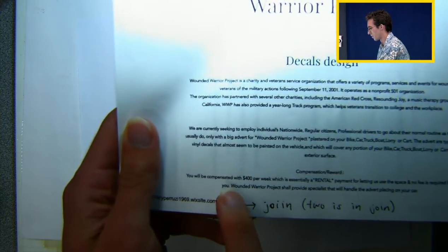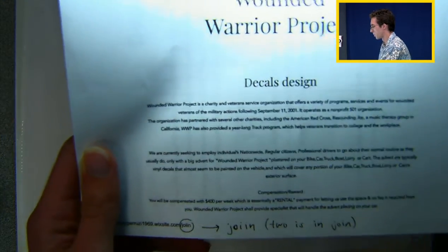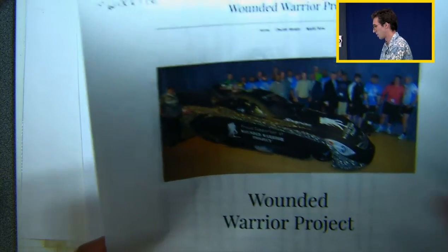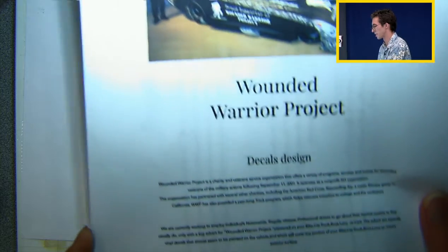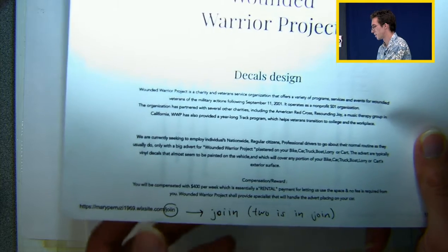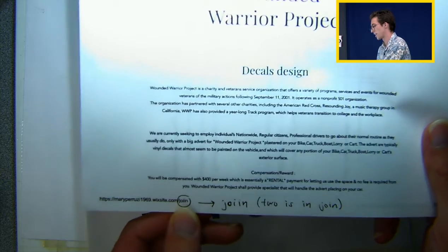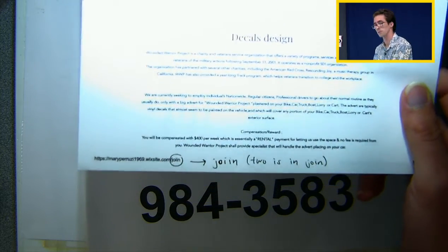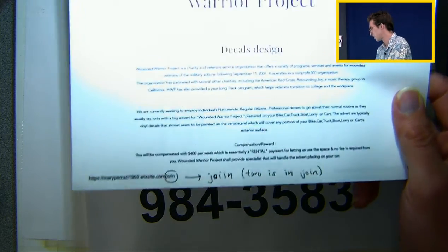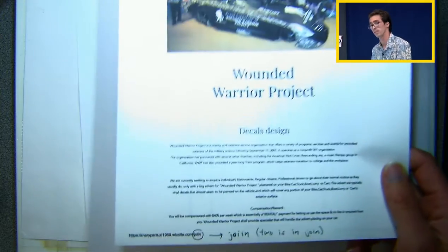And then this is something that is too good to be true. They're requesting that it's a car app. You'd have this decal on your car. You just contact a decal guy to set you up with it. They claim you'll be compensated with $400 per week, which is essentially a rental payment for letting us use the space. No fees required from you. So that already sounds too good to be true. And most often, if there's an opportunity like that, it might be a scam. So they shall provide a specialist that will handle the advert placed on your car.